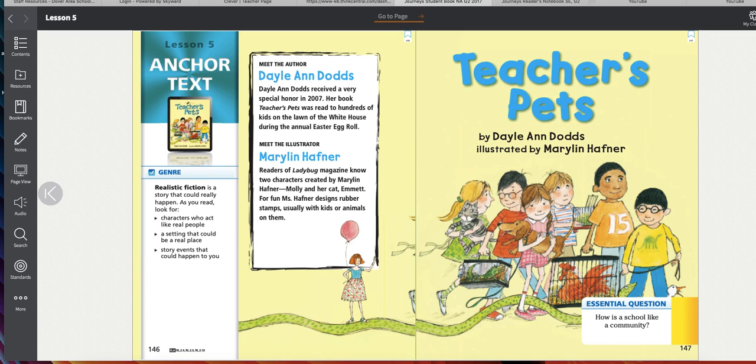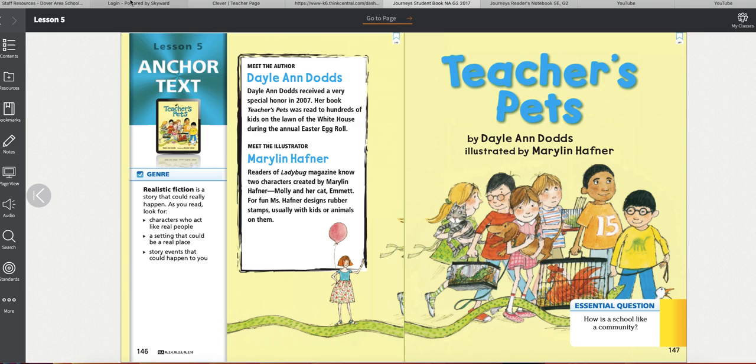Now, this story is a realistic fiction story, and we have read realistic fiction stories before. Realistic fiction stories, remember, are stories that could really happen. It's a make-believe story because it's fiction or fake, but it could happen. So a lot of times you're going to have characters who act like real people, or the setting could be a real place, or events, things that happen in the story, could really happen.